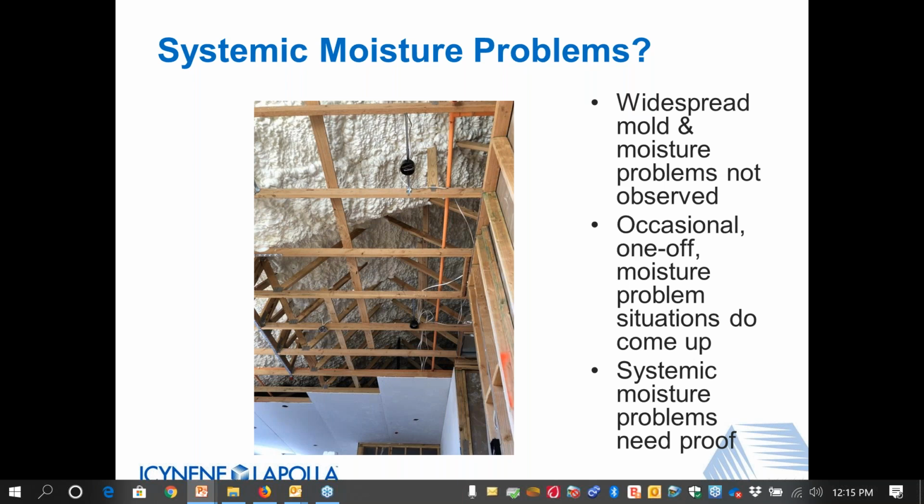Now, are there systemic moisture problems with unvented attic construction with spray foam? Well, when I've talked to people in the field, they tell me that they're not seeing mold and moisture problems. Now, occasionally there are one-off situations that do come up, and we'll get into what those causes may be. But in general, there doesn't seem to be any kind of systemic moisture problems that I can relate to. I think there needs to be a lot more proof to suggest that this kind of way of construction is a moisture problem, in spite of what some people in the building industry say.